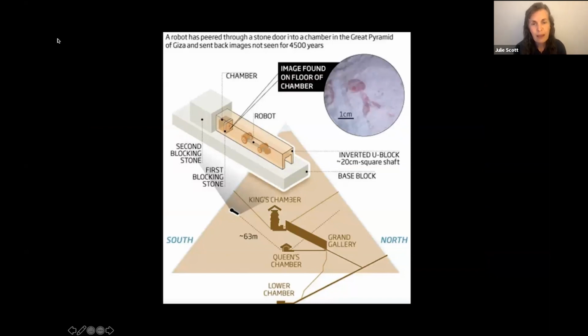Here you can see, in the upper left, a robot going into one of these shafts. It shows the first blocking stone. There was a stone blocking the shaft, but the robot with the camera was flexible. So it went around the first blocking stone, and then it reached a second blocking stone and couldn't go past there. Some experts believe that this shaft might have been built to allow the Pharaoh's spirit to cross to the afterlife. Here are those symbols that are drawn inside the shaft.